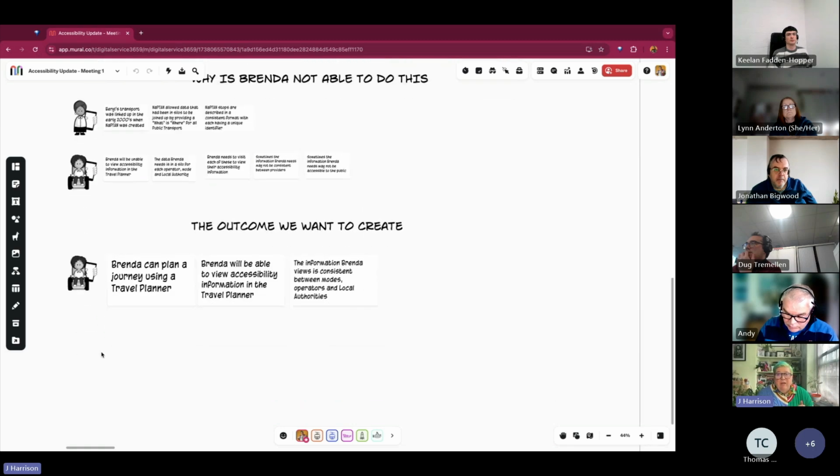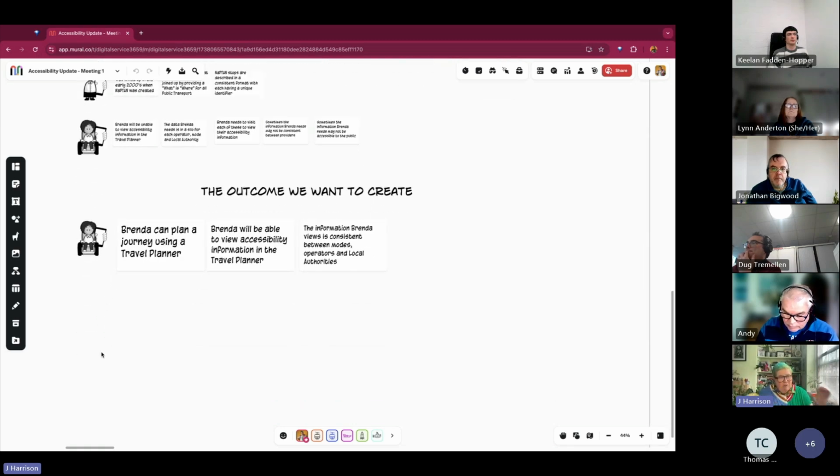So what is the outcome we are trying to create? And this sounds so basic and simple. We want Brenda to plan a journey using a travel planner. She's able to view the accessibility information in the travel planner, and the information is consistent between modes, operators, and local authorities. So if something says it's going to be accessible to somebody in a wheelchair, we know exactly what that means. There's not variations of step free. There's not variations of this is accessible, but it's not really, or it's accessible only for this type and not for this type. We want to make that really clear.